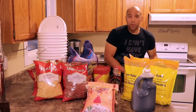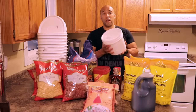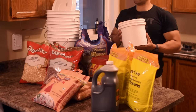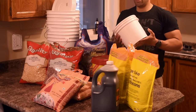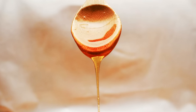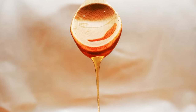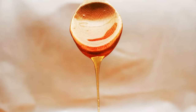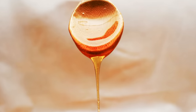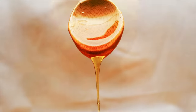Now, this is something that I got from an organic farmer's market type thing. And this is, I'm not sure, I think it's 3 kilograms worth of honey. So this is raw honey. This stuff is gonna be worth more than gold. I mean, the amount of bees, the amount of flowers that it takes to produce this, millions upon millions of flowers just to produce this amount of honey.